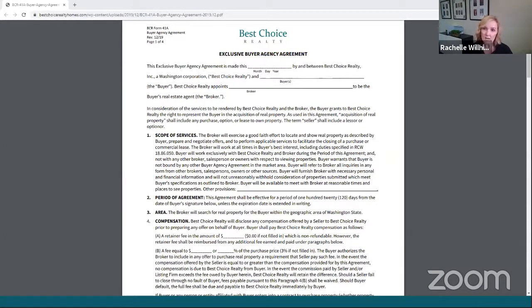And then it allows me to show you other properties as well from other companies. So when other companies, say John L. Scott or Windermere, list properties, it allows me the ability to negotiate, especially making sure that compensation is something that I ask them to pay for, and making sure that we have open dialogue to get disclosures and things that are important to you in making a decision over the other. Does that make sense? Absolutely, it does.